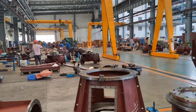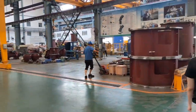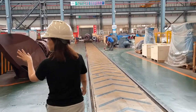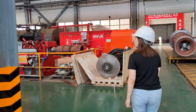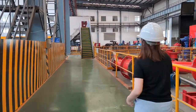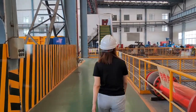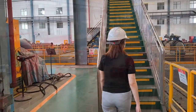Here is some assembly line for the pumps. On my left side is a welding part for the factory. And this big area is our testing bench. We have 3 testing benches in this whole workshop. So first we go visit the big one.